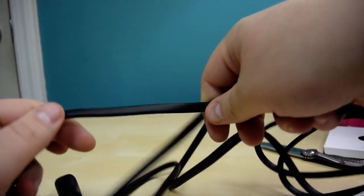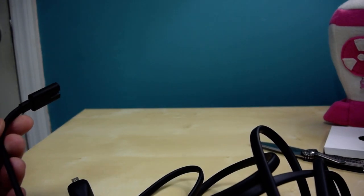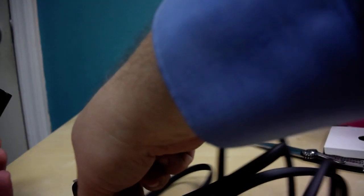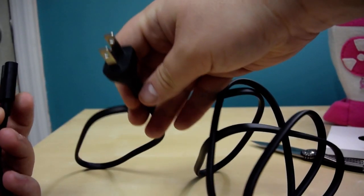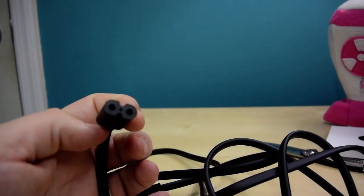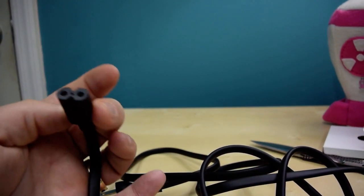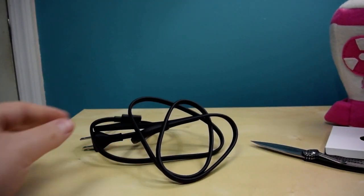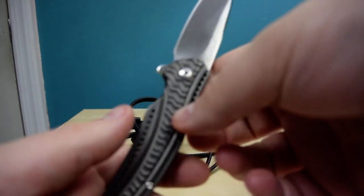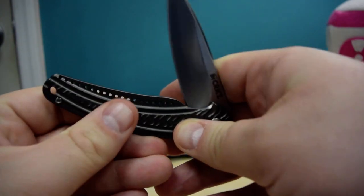The texture of the cable is really nice. It's a nice rubber. It feels substantial. It doesn't feel like cheap or anything like that. I like that it's not a big brick. I like that this can be plugged in either way, upside down. There is no right side, no right way to plug it in. So I'm just going to put my knife away now just so I don't cut myself. It is quite the sharp knife.